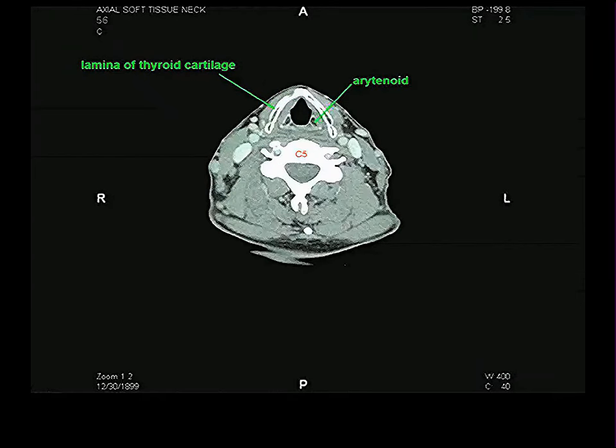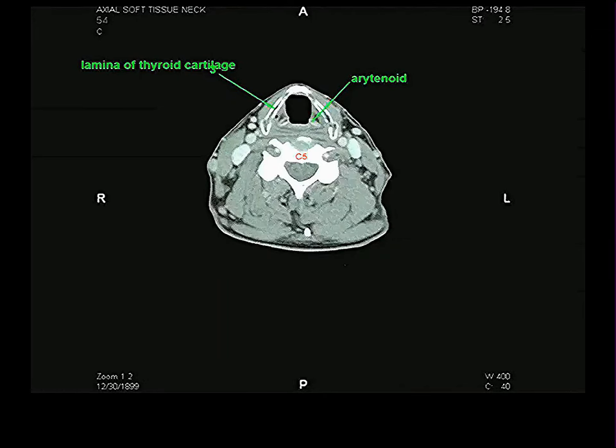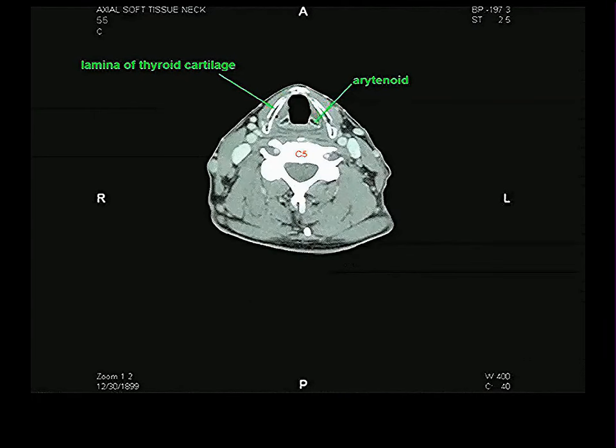Keep on going higher. These are still vocal folds. This is more obviously a separate thing than the cricoid cartilage, so it's more obviously an arytenoid. Keep on going higher. We're above the vocal folds. You see how the V is gone? Now we're back to a part of what's called the supraglottic part of the larynx. The vocal folds and the space between them is called the glottis. So this is the supraglottic part of the airway.